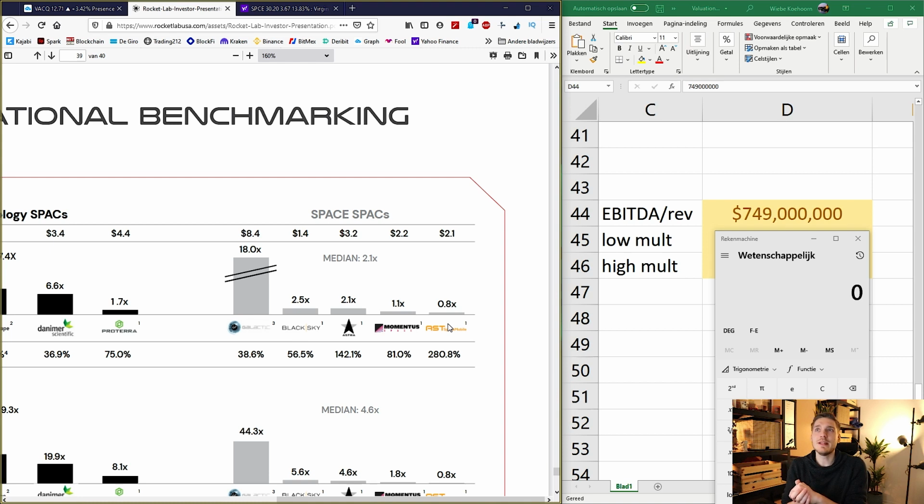But I do think Rocket Lab could maybe deserve a slightly higher multiple, because they are a company that has already effectuated launches in the past. They already have, what was it, I think 17 or 18 launches in the last couple of years. So that does probably give them an advantage. They already have revenue as well, compared to the other space SPACs that do not have any revenue. So that might mean they deserve a higher multiple instead.